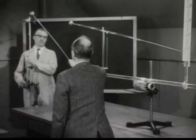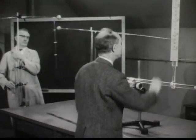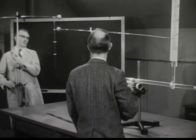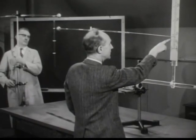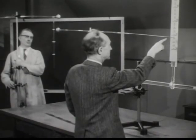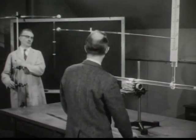And we'll share 50-50. And give my share to ground. Now, find out what it is now. Little down, little up. Whoa. And it's not far from 9. It's between 8 and 9. Half 18 would be just 9. And it's a little less than half. But it's not far from it.